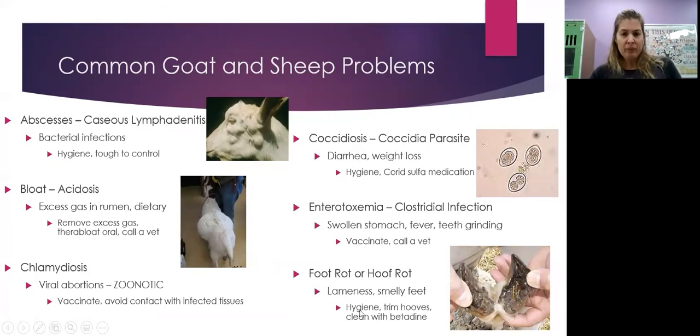So again, this is hygiene. This is not walking around in wet, yucky ground. Okay, this is walking around in clean ground and clean shavings. So very preventable, very treatable.